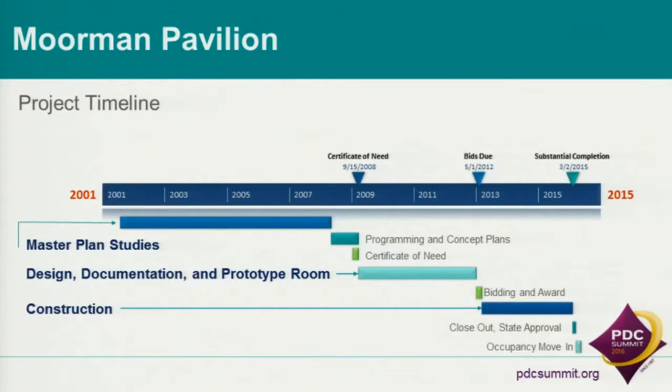So I guess there's a lot of healthcare facilities folks here tonight. I'm sure you're very familiar with how long these projects can take.